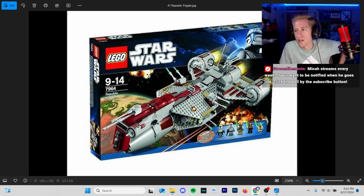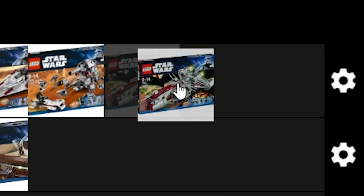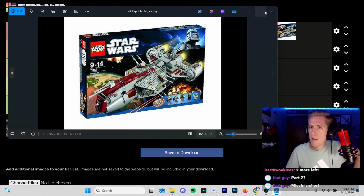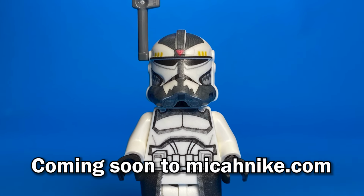I find it hilarious that all the minifigures are exclusive except for Yoda. Even though I'm hesitating to put sets in S tier right now, there is no other spot for this set. My question is now, since we have Phase 1 Wolf, LEGO, where the heck is Phase 2 Wolf? Do you guys think that LEGO will ever make a Phase 2 Wolf?